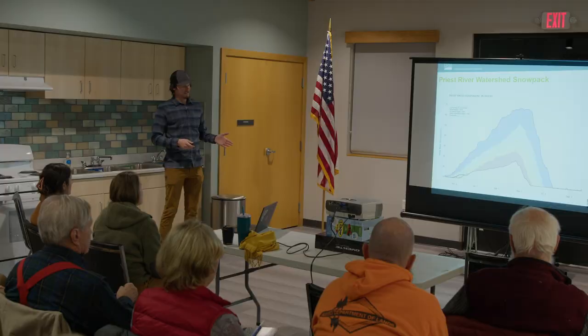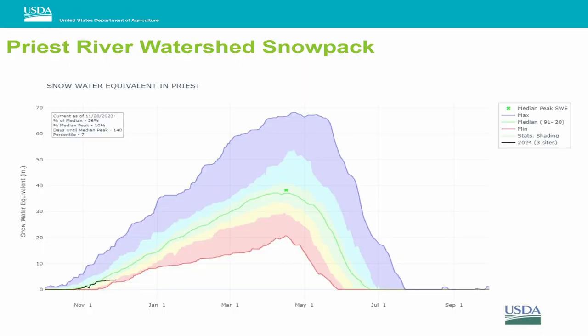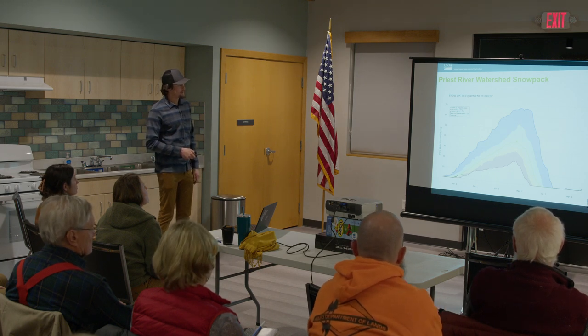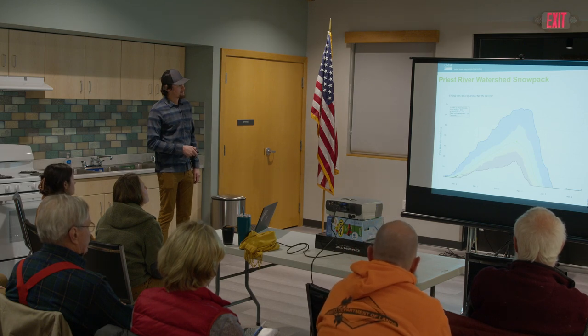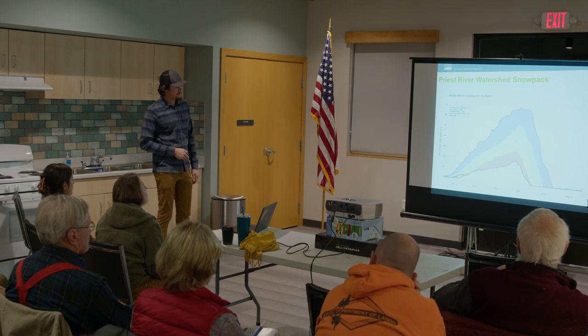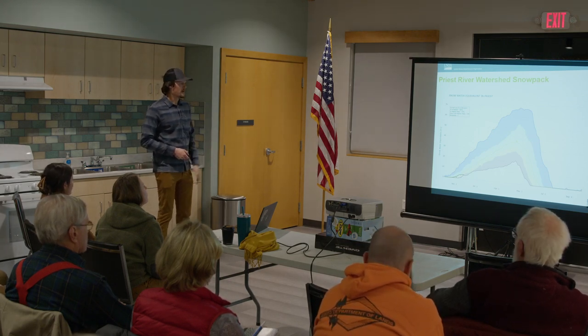A lot of people in this room have probably seen a graph like this, and maybe a lot of people haven't. But this is a very common way that we display the current snowpack in relation to the whole record. You can imagine this is accumulating. We've got snow water equivalent on the y-axis and time on the x-axis here, accumulating and then the melt-off on this leg of things. The black line is our current year. Red line is historic minimum. Blue or purple, I'm kind of colorblind, that's historic maximum, and the green right there is the median. So you can see we're currently doing pretty poor with our snowpack right now.